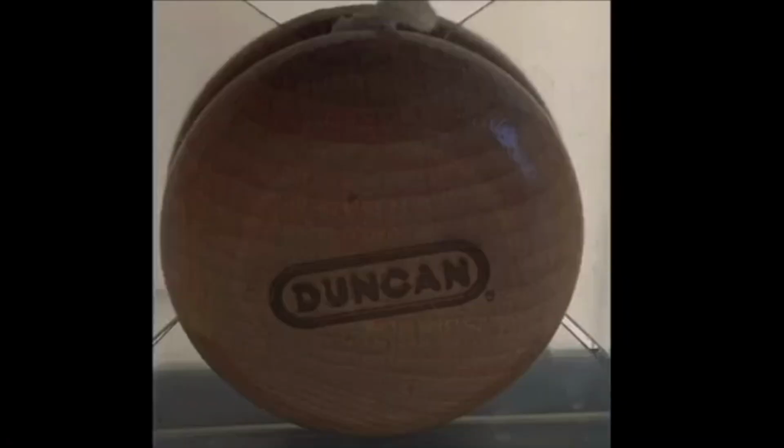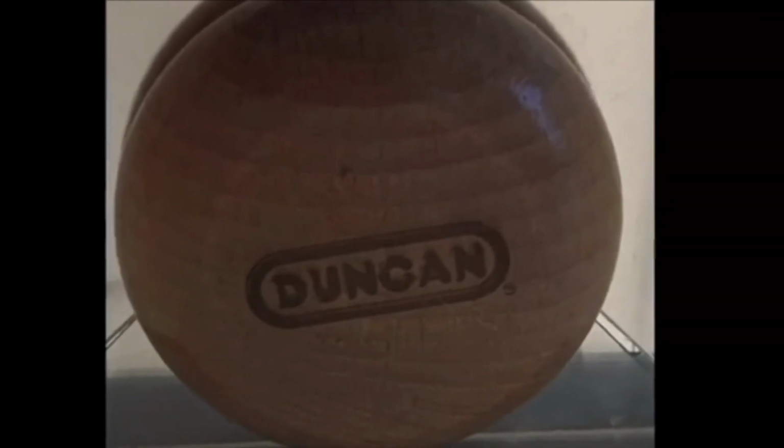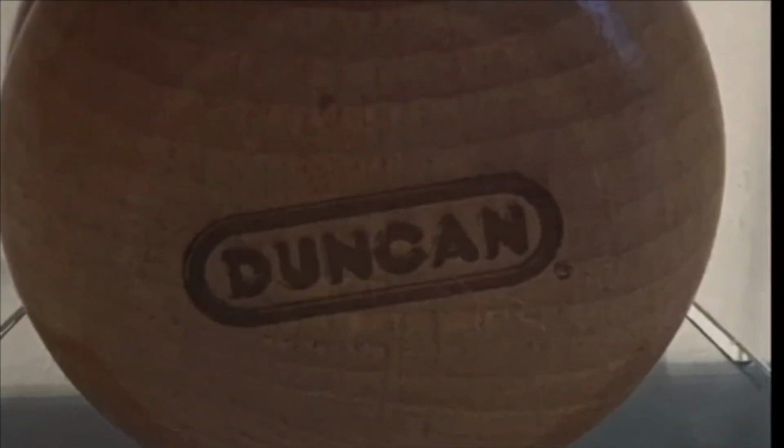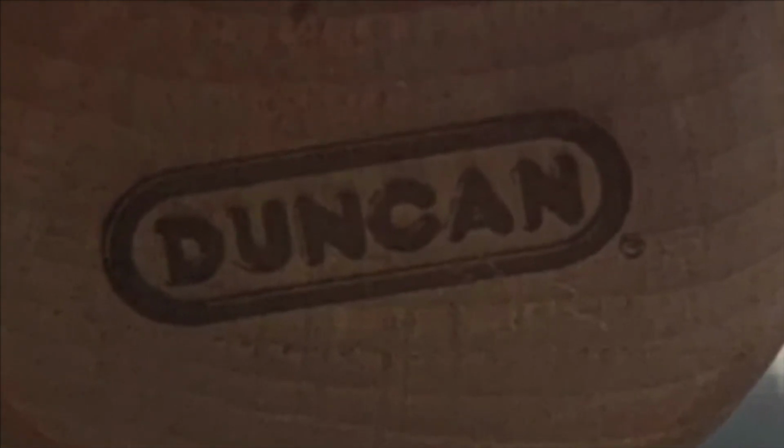Now check this box out here as it's going by. The box is from the re-release of the Duncan 1955 Super, so that's not the box this came in. I was there at that Worlds when this yo-yo was out. Like I said, this is the first laser card yo-yo. They only made 50 of them. So that's not an unreasonable price, I think, for the yo-yo. Yo-yos from that era go for about that price range.